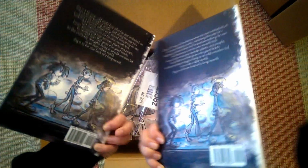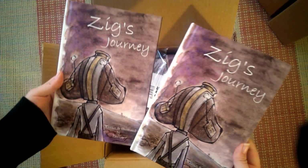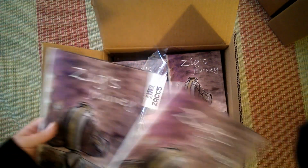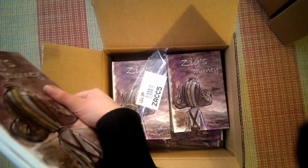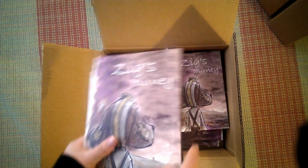We've got a book, guys. We've got a book. We did it. Oh my gosh. I cannot wait to send this out to everyone. Oh my gosh. I am holding my own book in my hands. That is crazy.